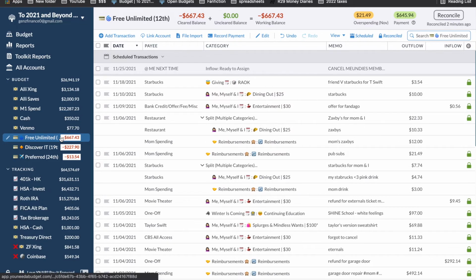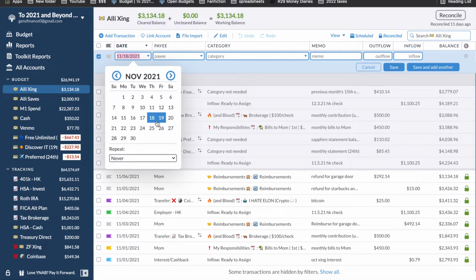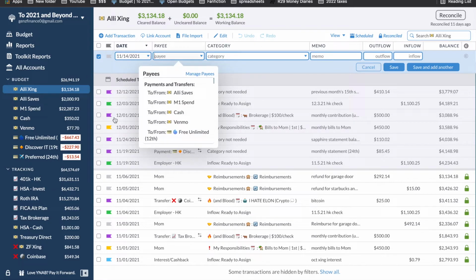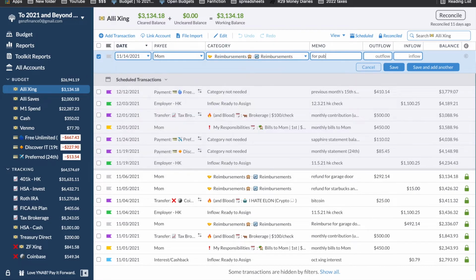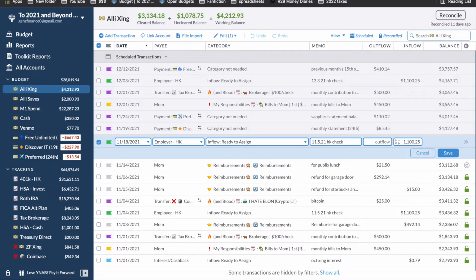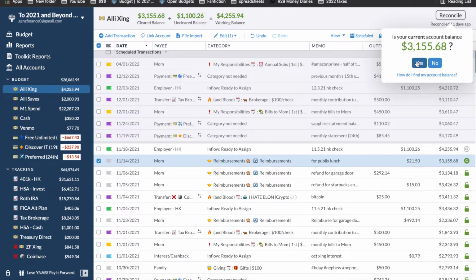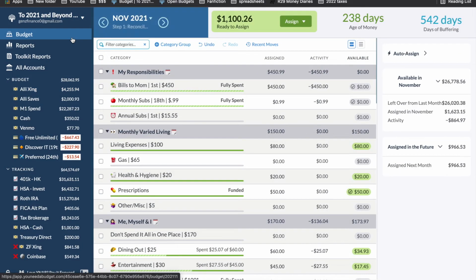Okay, so those are all of my credit cards, and that's what I use to track most of my spending. Now I'm going into my checking account, and most of this should be up to date. I need to add one transaction in from my mom, and this was a reimbursement for $21.50. And now finally we can add in my paycheck for this week, and it is going to be $1,126. Is my current account balance 3,155.68? Yes.